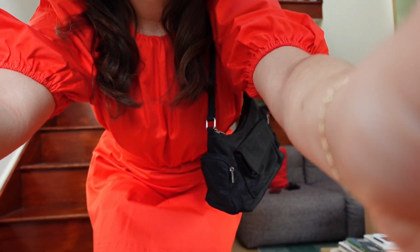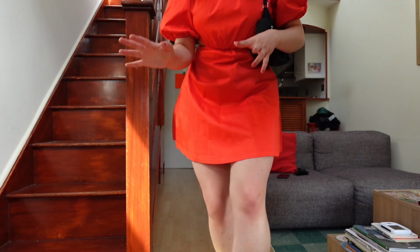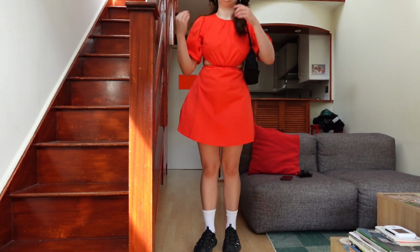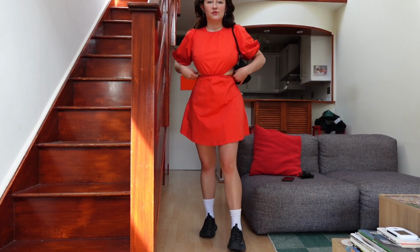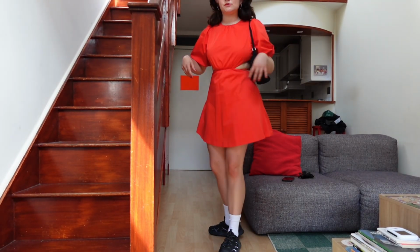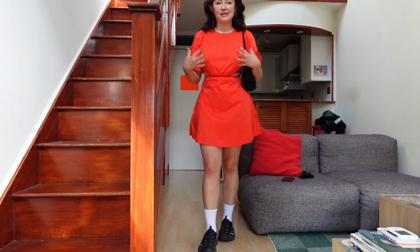Feeling very springy and cute. Let me show you my outfit. I love this dress. Whenever I put it on, I just feel like this is summer. Obviously, I love the color. It's from Shopnia. It has this big back cutout with different bows on it as well. But my hook is on as usual. I wanted to dress it down a bit.